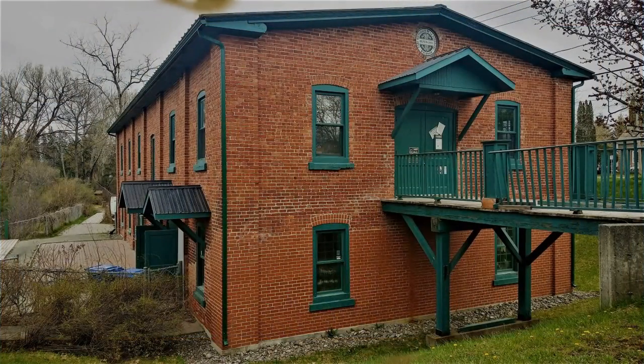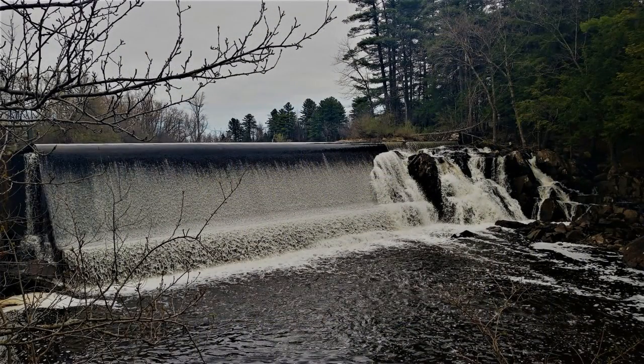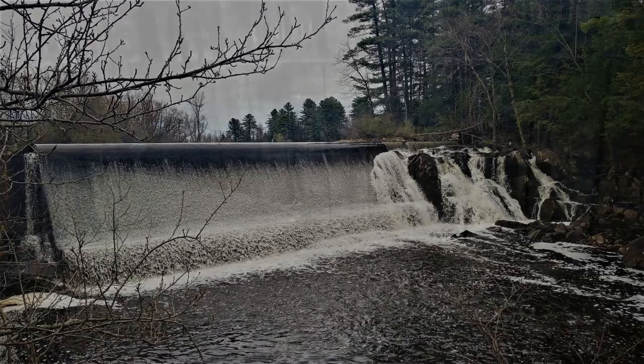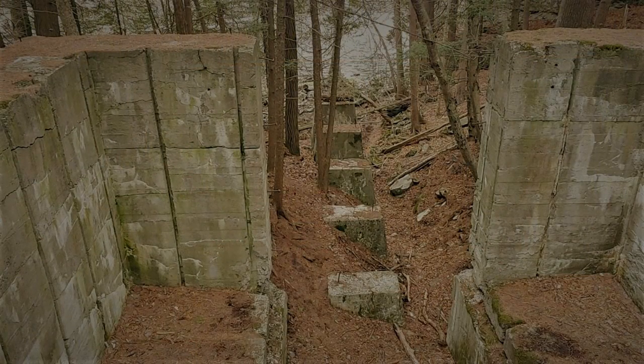Here is a little bit of history before we start the video of this place. This is the first powder mill built in Canada. The name was Hamilton Powder, built in 1864 by three Americans to supply black powder for the Civil War, and was used up until 1922.